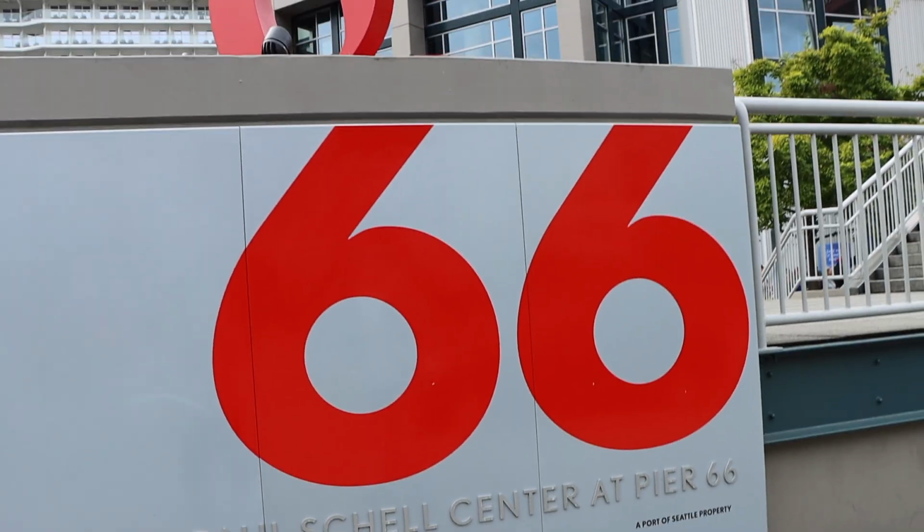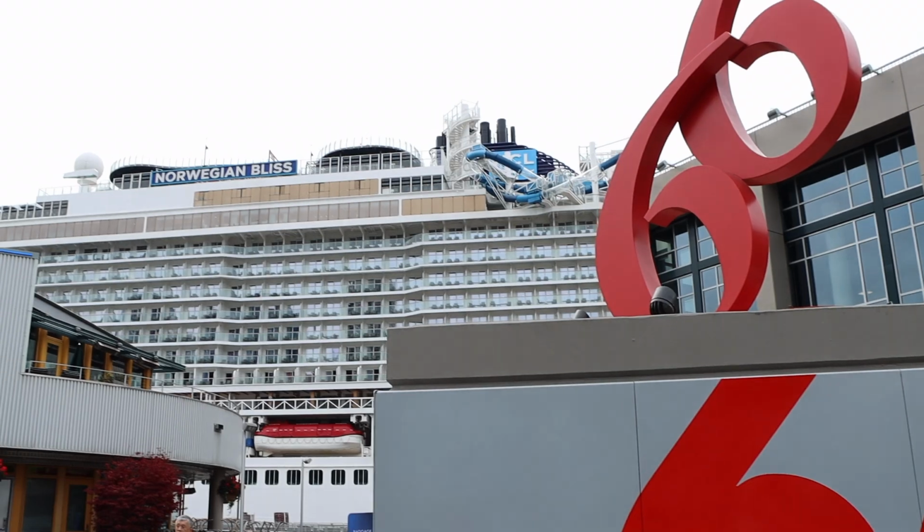All right, guys. So the street behind us is called Alaskan Way. That's where your Uber or your shuttle will drop you off. There's plenty of porters along the way who will grab your bags if you already have brought your tags. Or you can drag them up here yourself and drop them off over here at the pier. So we are cruising on Pier 66. We dropped off the bags. We already had our tags. So now we're going to go to the cruise port.